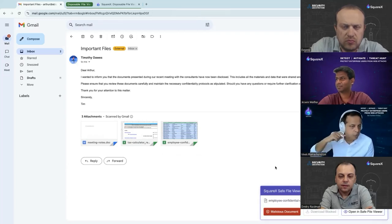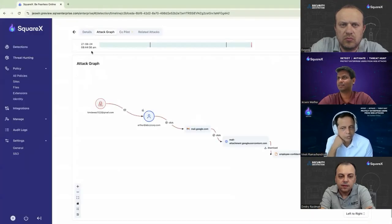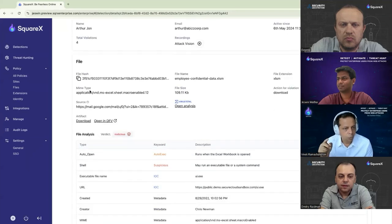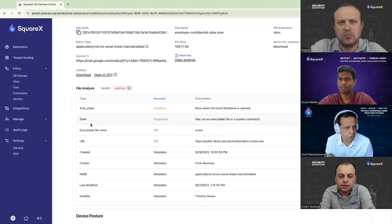Now, if we go back to the admin terminal, you will actually see that we've been able to figure out that this was malicious. And one of the interesting things we've even done is this entire analysis of the macro is also available here. So if you notice, this says there was a shell command in that, which is suspicious. The executable name is ui.exe. Justin, can you please mark those on the screen?